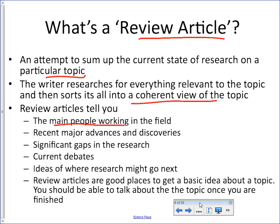It will tell you any major advances and discoveries within the field. It will also point out any significant gaps found in the research. And what gaps exist may also indicate the current debates that are happening within that field. And all of this can give you an idea of where that research might go next.